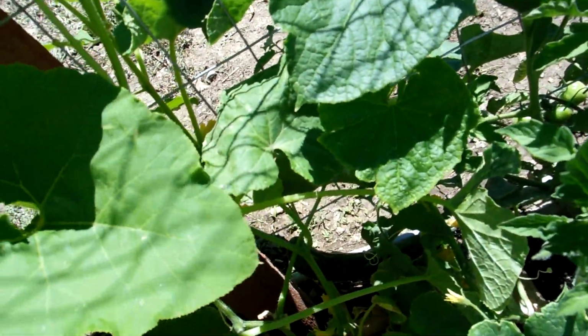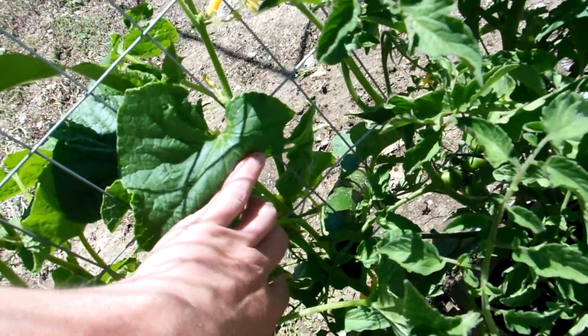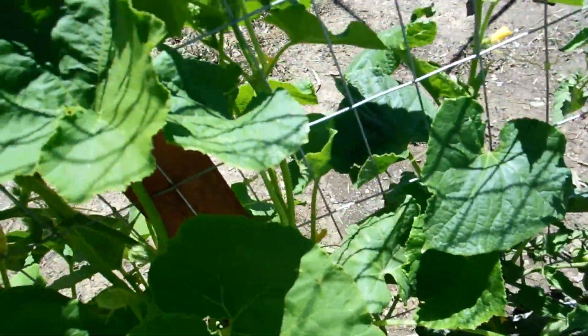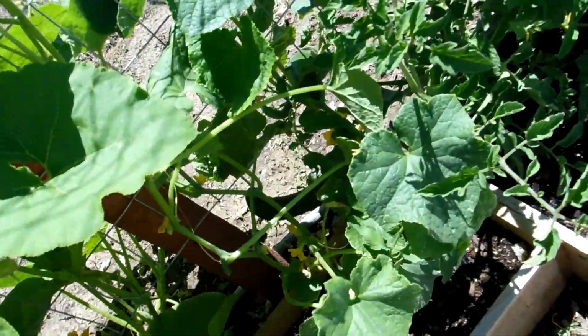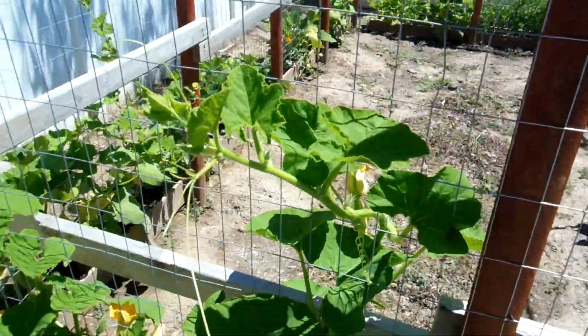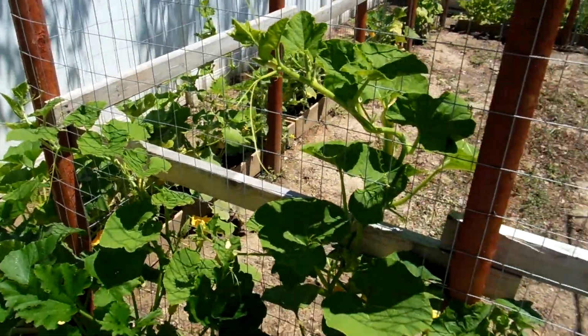So we've had 3 just in the past couple days. And then there's a couple little ones right there still forming. There's one and there's another one going to form. So great production and great surprise from the cucumbers. That's been fantastic. The banana squash, autumn squash, has been going absolutely nuts.